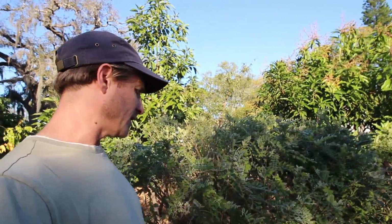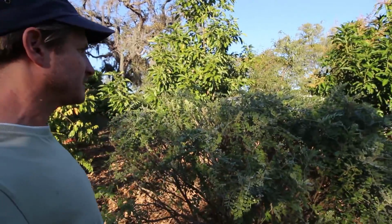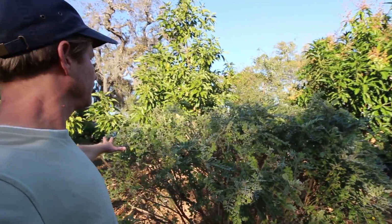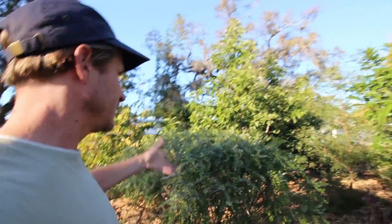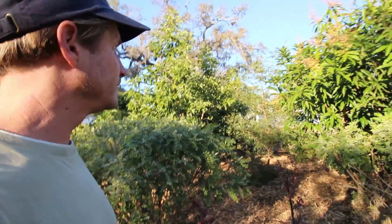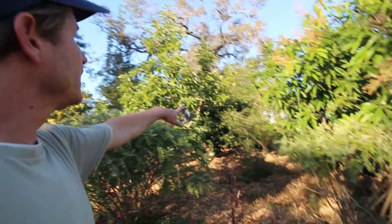And this is apparently a native plant, and they're growing it here as part of this food forest because it's a good crop for adding nutrients to the soil. They do the chop and drop thing for the permaculture to add carbon and other nutrients to the soil. And there's another tamarind back there.